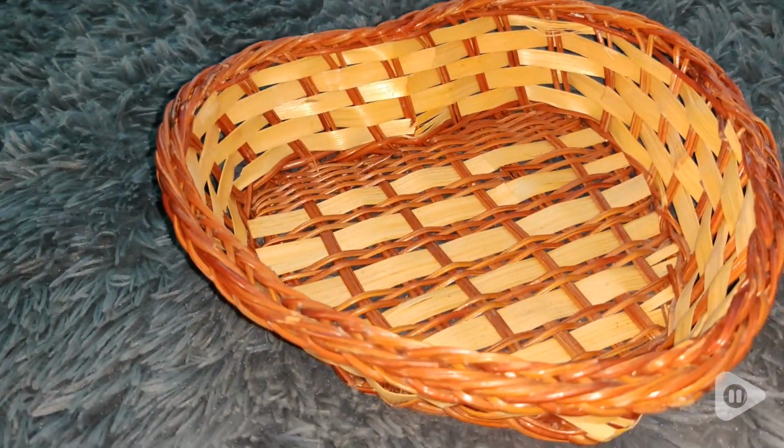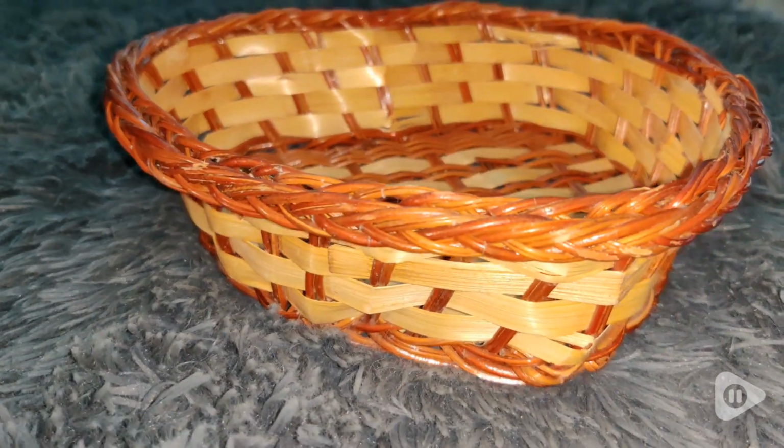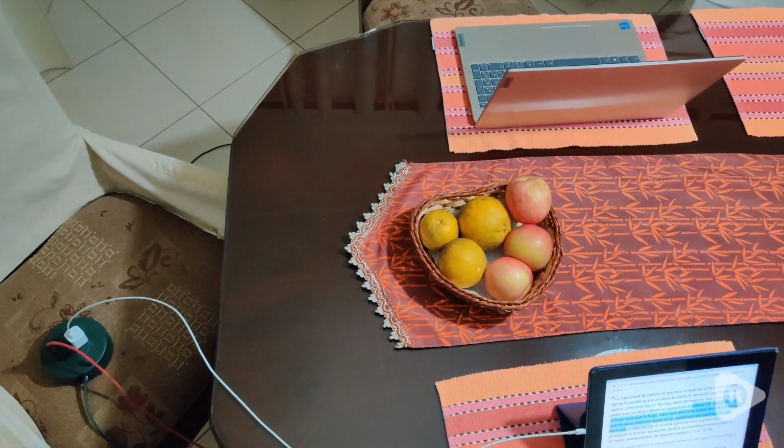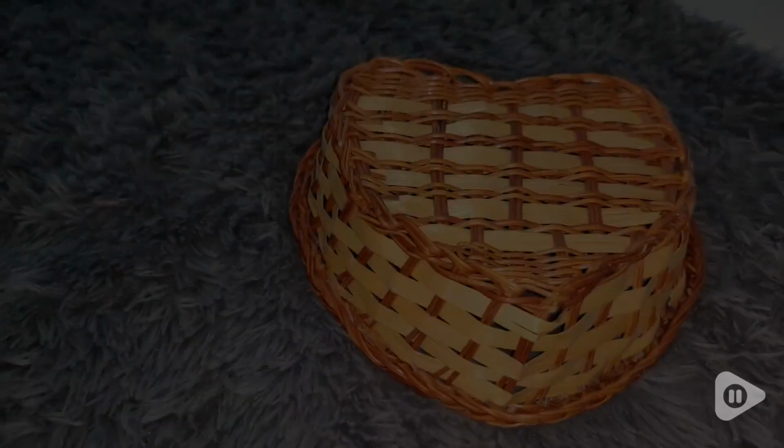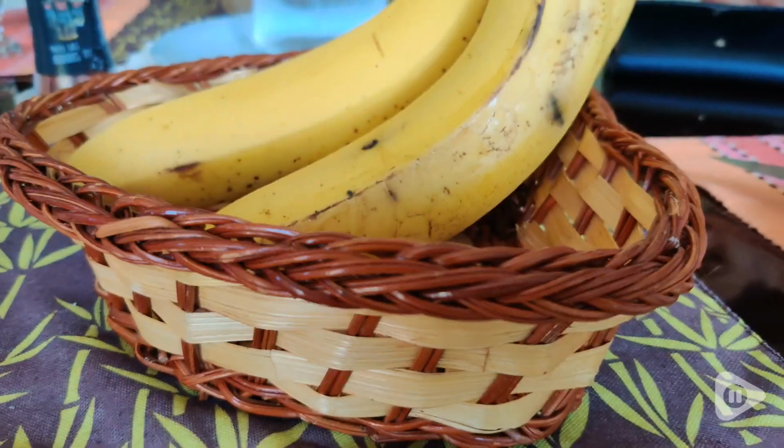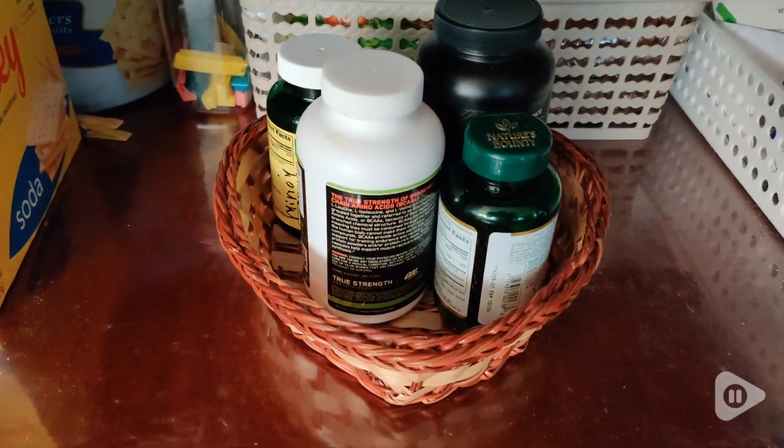And I fell in love with these little heart-shaped bamboo baskets the moment I saw them. Aren't they adorable? 10 of them come in my pack on Amazon, which is perfect because these cuties are so versatile. I use them all over the place.